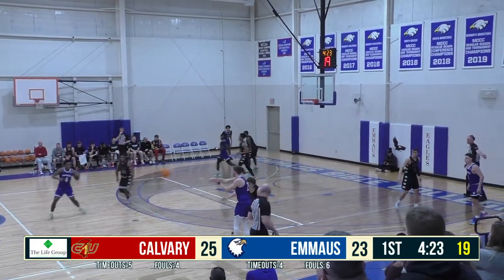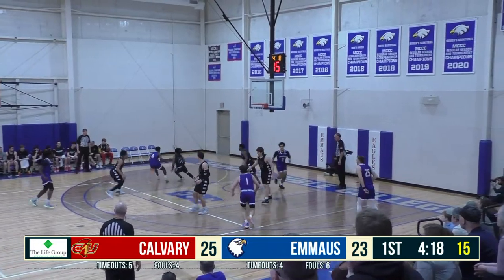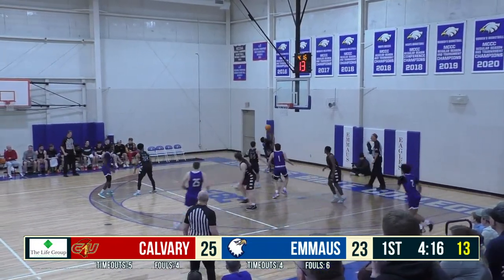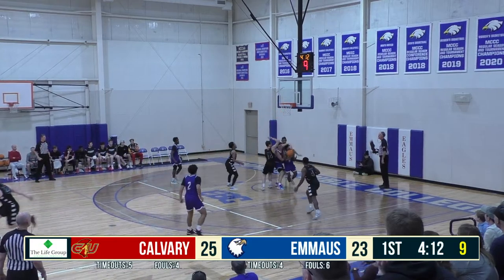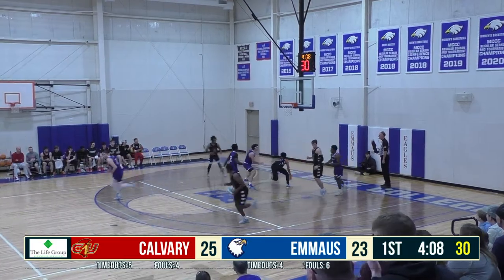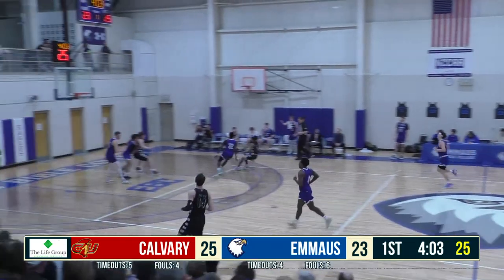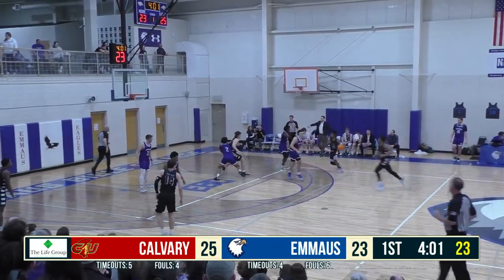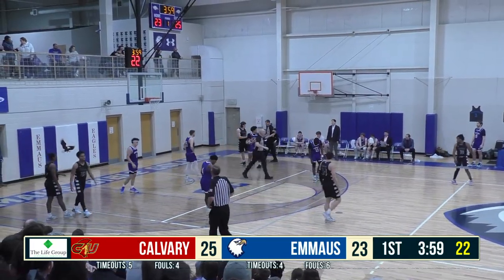Inbound to DeMar. Patterson with it back up top. Cut off. Puts it up at the basket. Gets his own rebound. Tries to go back up with it. No good. He gets it again, third time. Off the rim, no good, and Calvary comes down with it. Patterson with a good effort, just couldn't get it to fall from close range.